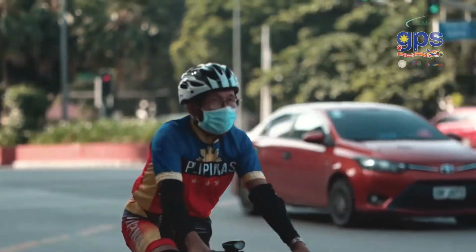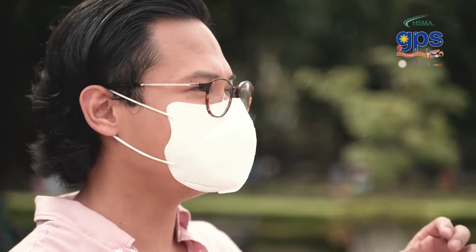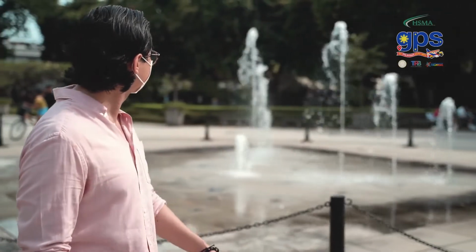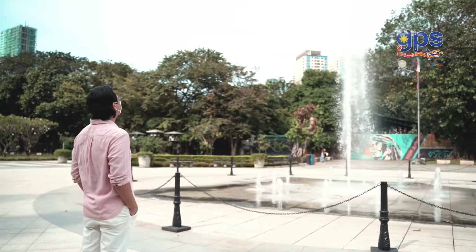You may go to Fort Santiago via taxi, jeepney, or LRT. To make sure that you can go safely, when you travel to Intramuros, please take note of these guidelines. At the entrance of Intramuros, you'll be greeted by your friendly Guardia Civil.